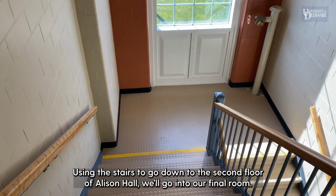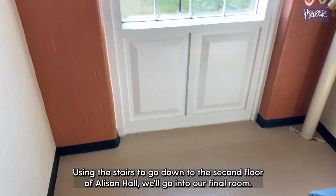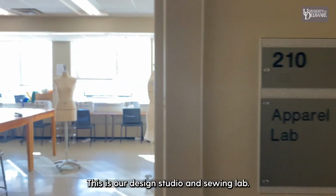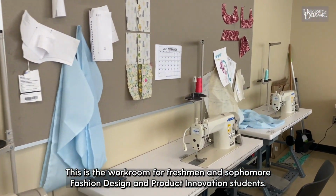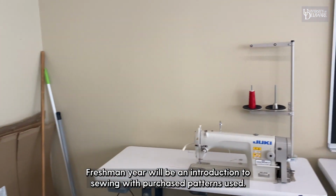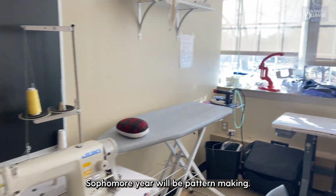Using the stairs to go down to the second floor of Allison Hall, we'll go into our final room. This is our design studio and sewing lab. This is the workroom for freshman and sophomore fashion design and product innovation students. Freshman year will be an introduction to sewing with purchase patterns used. Sophomore year will be pattern making.